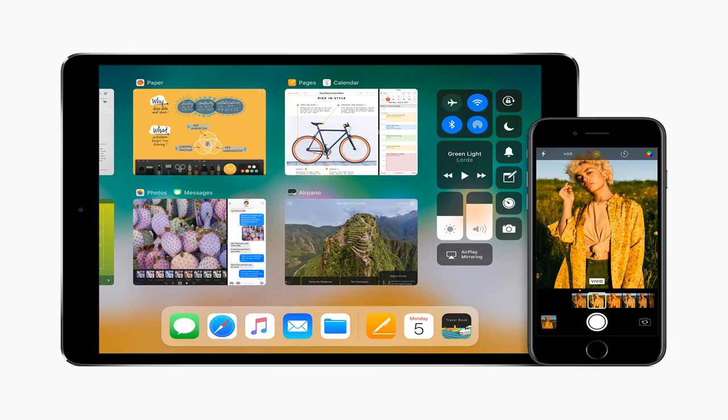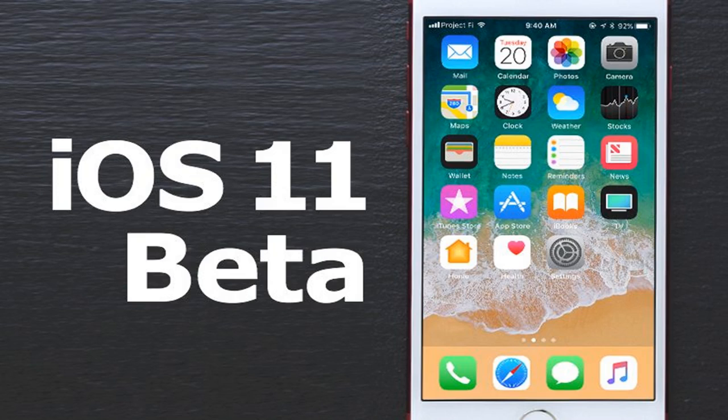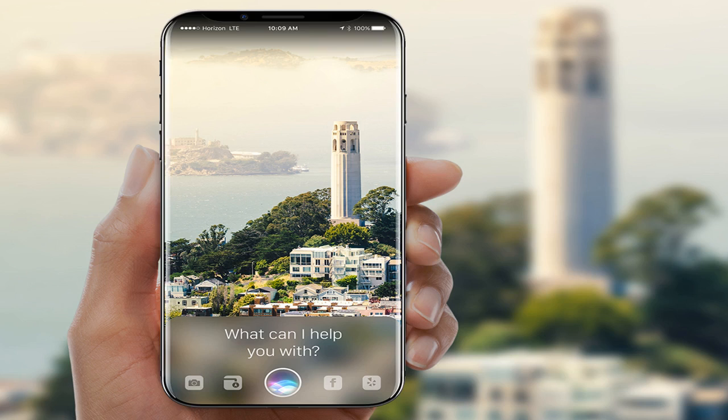For instance, a big new feature for iOS 11 is the inclusion of augmented reality, with iPad and iPhone developers encouraged to use the built-in camera and motion sensors with the new Arcade to layer virtual elements on top of the real world for a different take on apps and games.